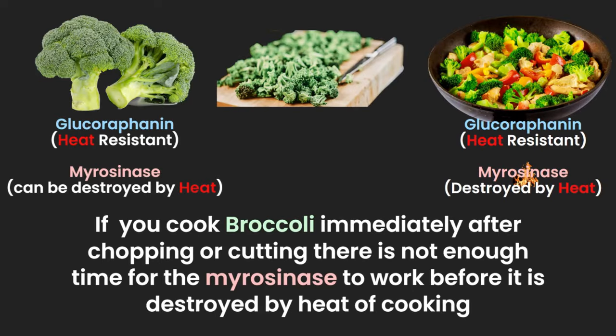Therefore, if you cook broccoli immediately after cutting or chopping and do not leave enough time for the enzyme myrosinase to act on the glucoraphanin to produce sulforaphane before cooking, the myrosinase will be destroyed by the heat of cooking, leaving you with a serving of cooked broccoli with little sulforaphane.